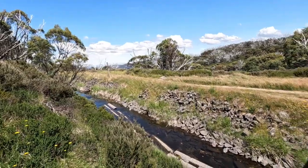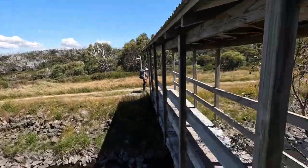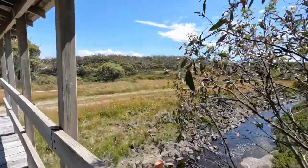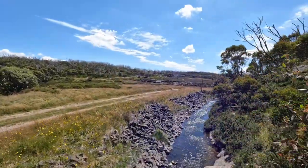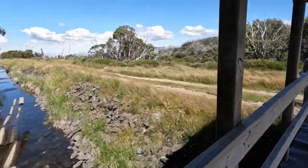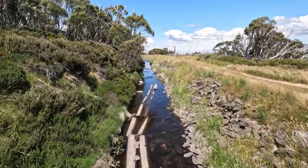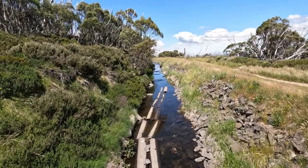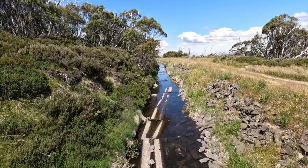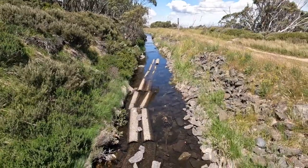Got the little channel here to capture all the water that runs off the mountains. Bridge going across it. This water flows into that lake to help run the hydroelectric power generation system that they've got below that dam. There's some little trout in here. I've seen some earlier. The bigger ones are probably sleeping underneath those tunnel tubes, whatever they call those things. There's one over there. There's a little trout just down here.